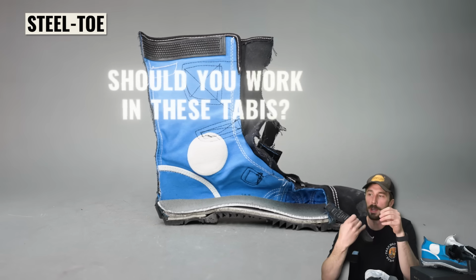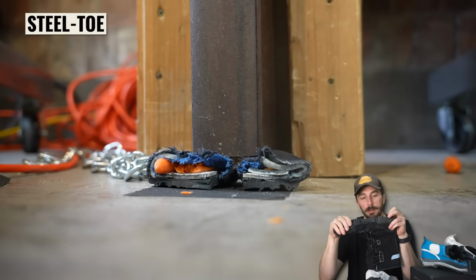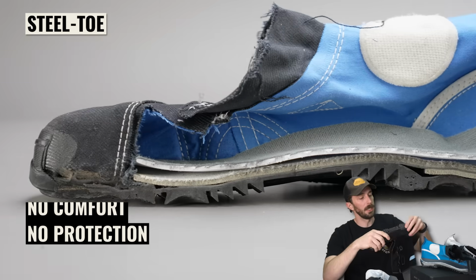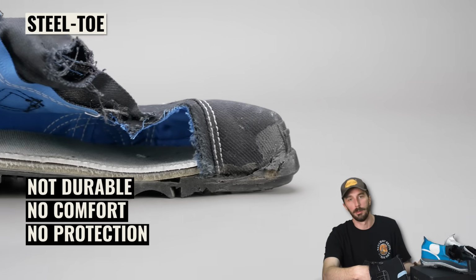So then can you work in a pair of these work tabis with the steel toe? I would not trust the steel toe. I wouldn't trust the puncture resistance through the sole because the scores were terrible. There's really no protection. You're gonna lose a lot of the comfort and they're not gonna be very durable.